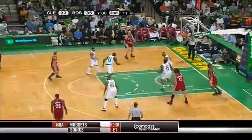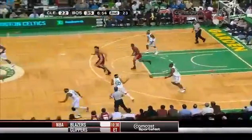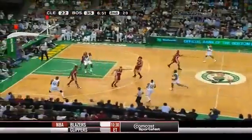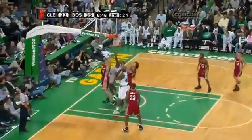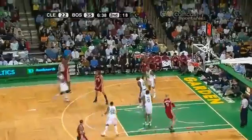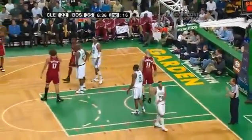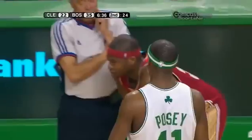Eddie House has got Delonte back to Ilgauskas. Plenty of time, and he missed it. Leon Poe with the rebound. Has it knocked away, but gets it back. Here comes House. Eddie, pull up. Tip no. Varijan into the hands of West. Celtics are back defensively. LeBron deep, and he's fouled by Posey on the way by. His first personal foul, the 4th team foul. That's the first on James Posey and the 4th on the team.